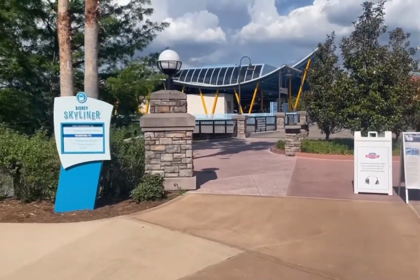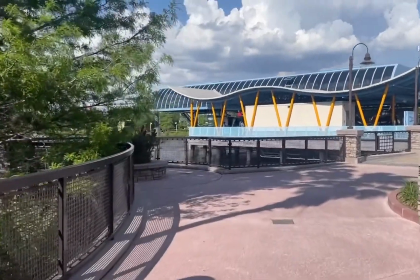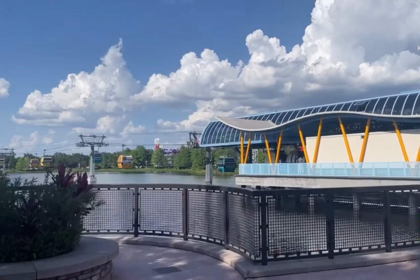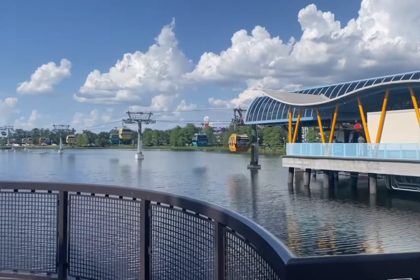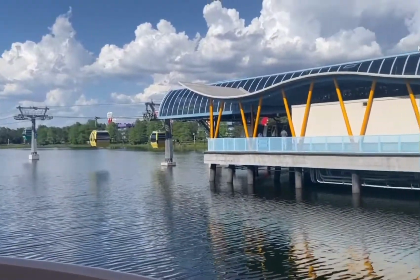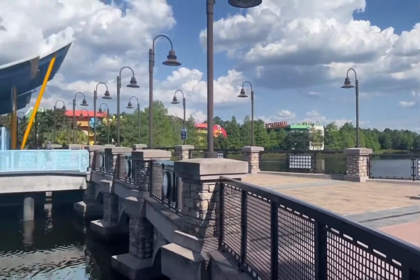So from this resort, you can also get the Disney Skyliner, which takes you to Epcot and Hollywood from this resort. It's a really cool way of getting to and from the parks. If you don't fancy a bus, then this is the way to go. You get a really nice view as well of the surrounding area. It's really cool. So you can see how that goes. If heights isn't for you, then neither's the Skyliner.